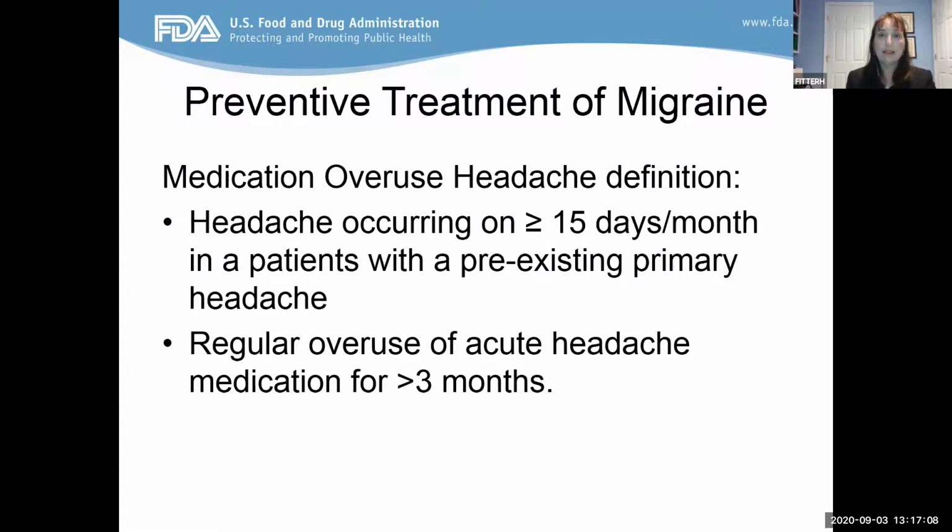So patients that are taking a lot of acute migraine medication may develop medication overuse headache. And this is defined as a headache occurring on greater than or equal to 15 days a month in a patient with a pre-existing primary headache, and a patient that regularly overuses acute headache medication for more than 3 months. So what we end up seeing is, as a patient is taking more and more of these medications, they're getting more days with headache rather than less. And we see this with over-the-counter analgesics, prescription migraine medication, as well as prescription analgesics. And this is something we certainly want to avoid.